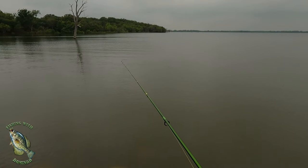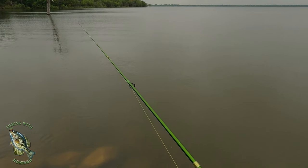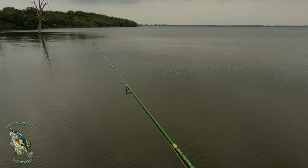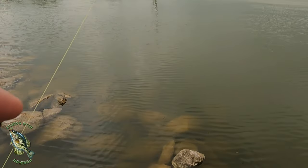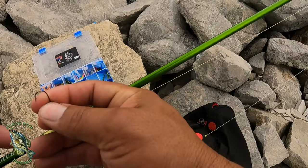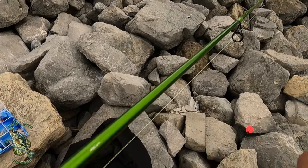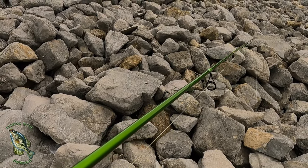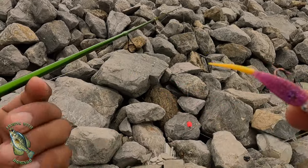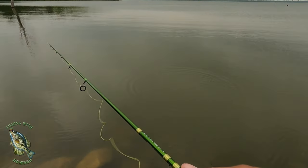See, that one there took a float down. He took that float down. Wanted that jig. I'm gonna go back with the purple body with the chartreuse tail. I caught a few of them earlier. Let's see if I can repeat that again.